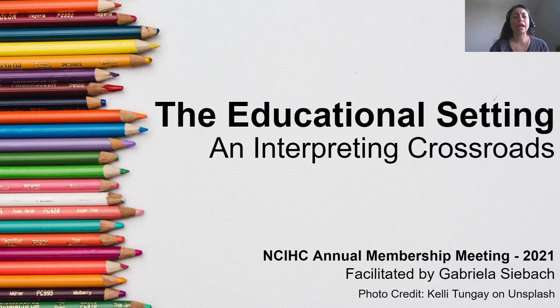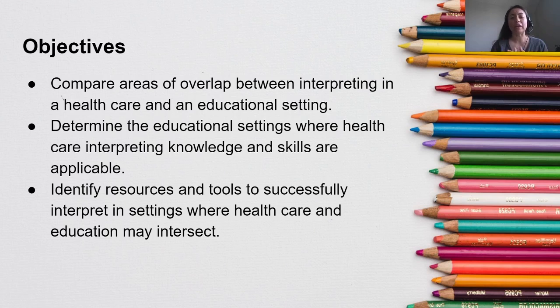And we really had the goal of going over some of these areas of overlap between healthcare interpreting and education, really deciphering what some of these challenges, differences, and similarities are, and then identifying the resources and tools that would help healthcare interpreters succeed in these settings.